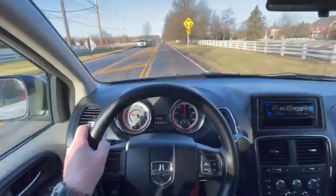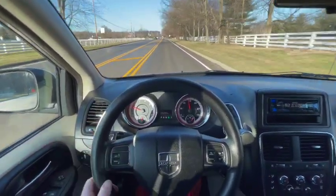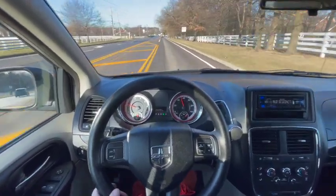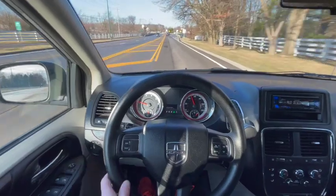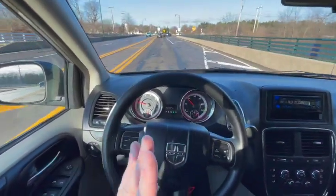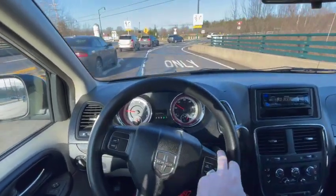There we are at almost 60. I'll certainly go a little faster than that out on the freeway, but you can see how nice and straight. There is absolutely no shakes or shimmies or vibrations of any kind. It just rides and rolls very, very nice.